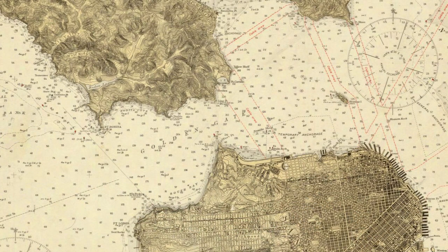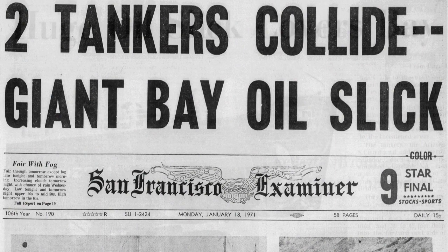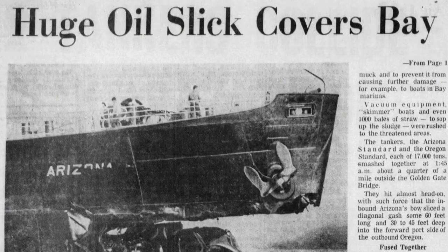Collision due to fog is what happened early on a January morning in 1971, when 2 oil tankers, the Standard Arizona and the Standard Oregon, collided with each other under the Golden Gate Bridge. Crews had issues with radar equipment, and the ability to see another ship and prevent disaster was gone.